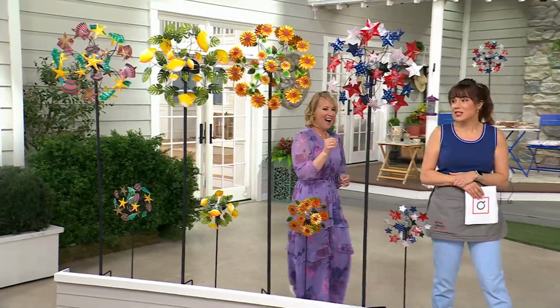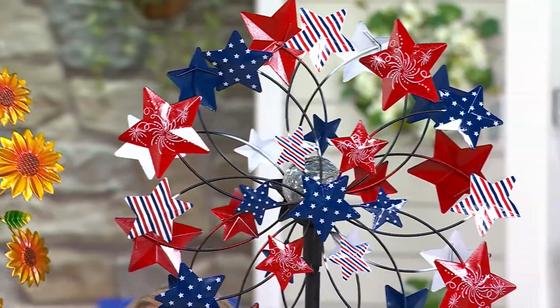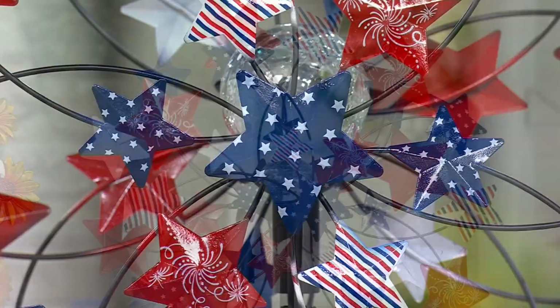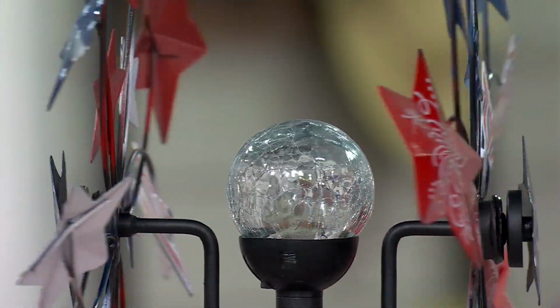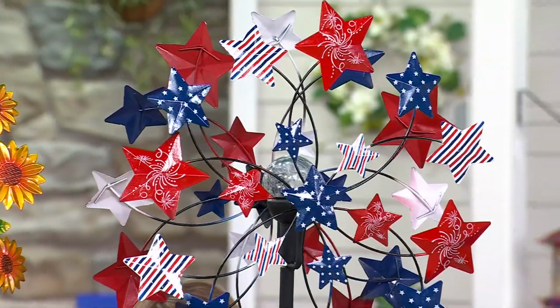Now, the most popular today is the patriotic. Oh, I love that. And I loved what you said, and I've used it all day. It literally looks like the stars you would see on a patchwork quilt. You have stars there in the blue, fireworks, some stripes. There's that gorgeous crackle globe right there in the center. That's what makes the magic happen at night. Stays on for 10 hours once fully charged.